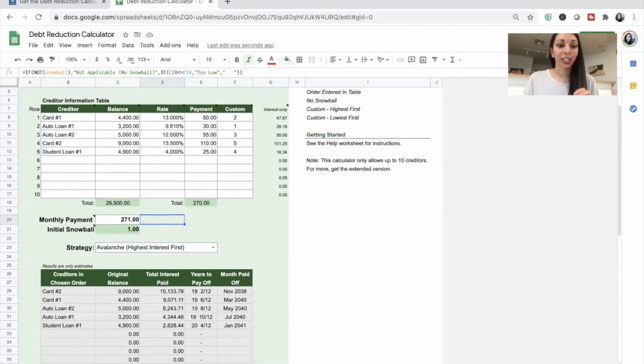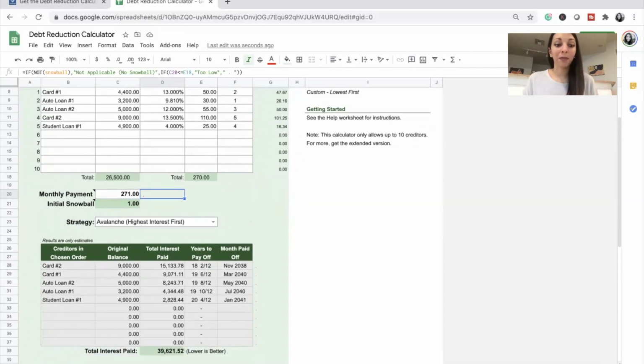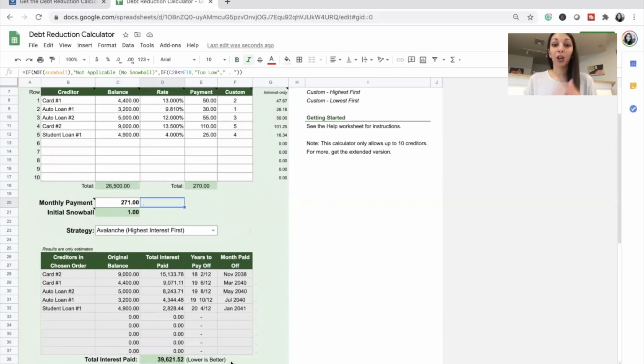All right, so just as a reminder, if you just made the minimums, you'd pay $39,621 in interest. Now, if you're able to carve out, say, $200 extra, so instead of paying $271, you're going to pay $471. Oops, $471. And I'm not the best with this calculator.